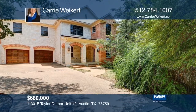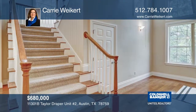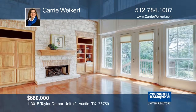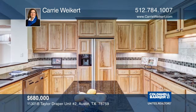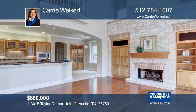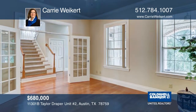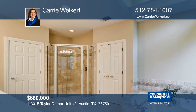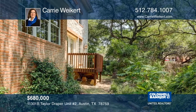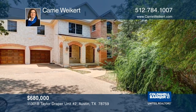A beautiful two-story condo in a very private setting. This wonderful home boasts over 3,200 square feet and is attached by only one condo. The home showcases beautiful hardwood floors upon entering the foyer that opens to the second floor. The large kitchen has a center island and a breakfast bar. The office has glass French doors. The master bedroom has a wonderful bathroom complete with an oversized walk-in closet. The side yard is oversized and maintained by the HOA. Learn more with Carrie Weichert.